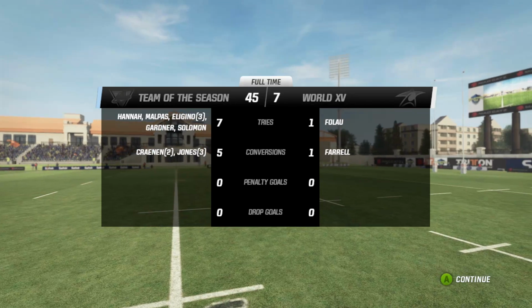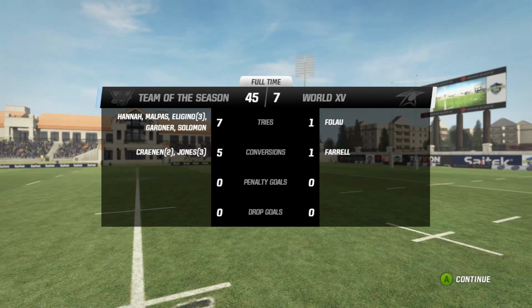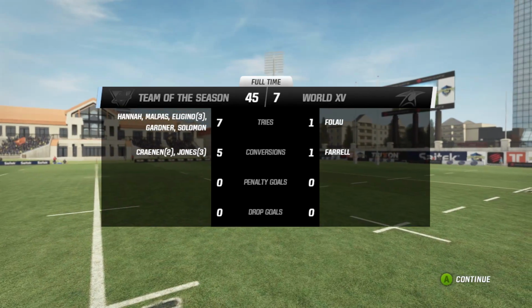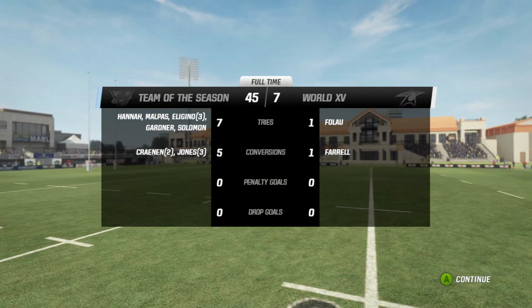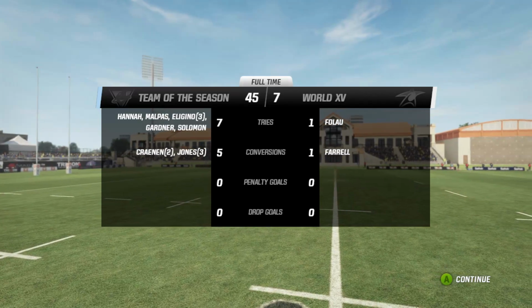7 tries to just 1. At the point it was 14-7 when the World 15 scored their only try, going to Israel Folau. Owen Farrell converting that one from the right-hand side.